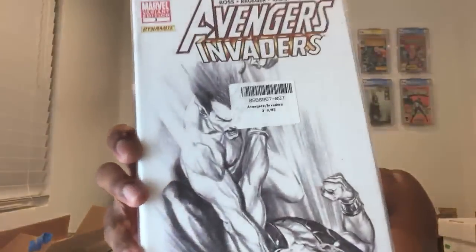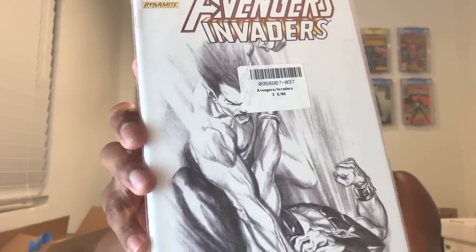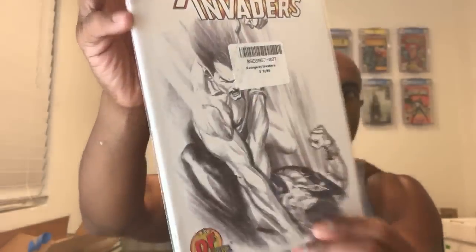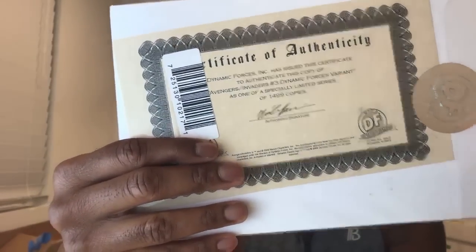Here is another variant that was done. This is the Dynamic Forces variant. You can see it right here of number 3. This one is actually a limited edition. And I don't know that I really realized that when I bought it back in the day, but this is limited to almost 1,500 copies. But it's just a really nice black and white cover. And then, of course, it's got a cool certificate of authenticity back here on the back.